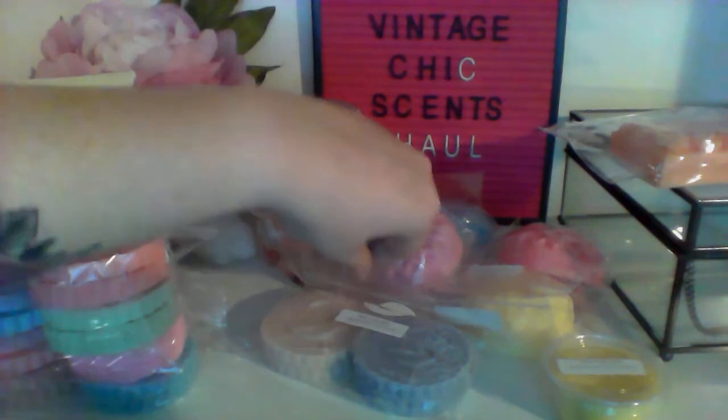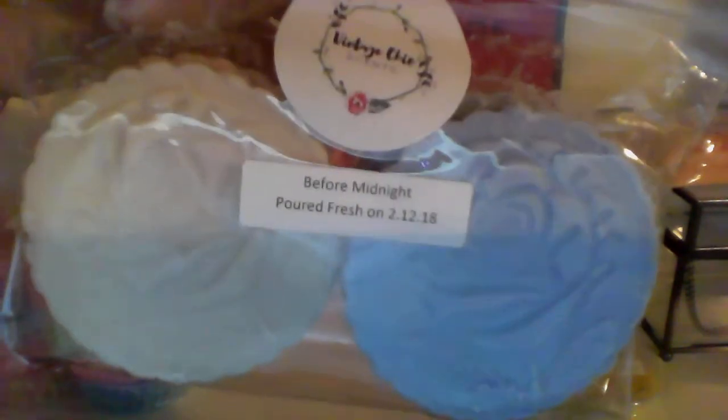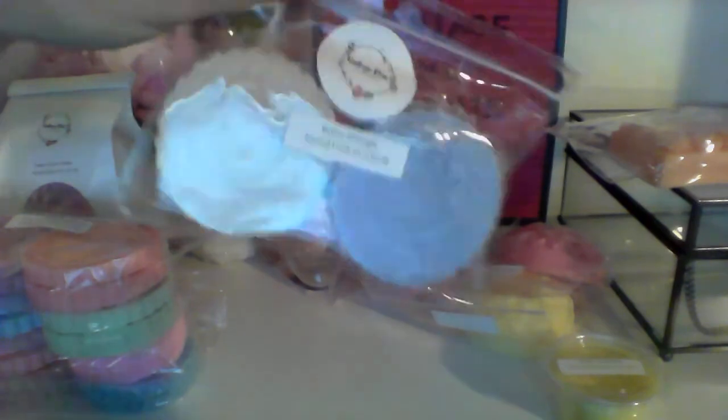And then the final 4-pack is Before Midnight. And I already have this, of course, but I needed more of it because it's blackberry jam marshmallow zucchini bread. So y'all. That is purple and tan.